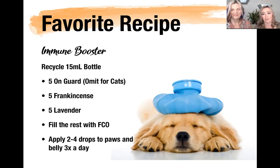And I don't know, I just throw them in a bathtub. Like, it can't hurt. And everything that's in there you can use on yourself. Yeah, exactly. Rub it on. Rub them. Okay, and then you want to do that multiple times a day, rubbing on the paws and the belly, because the belly is where the immune system is, right?